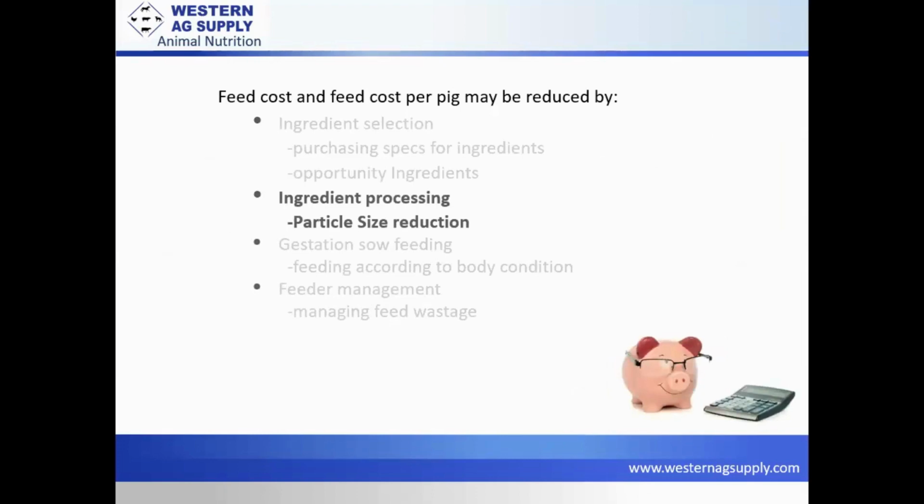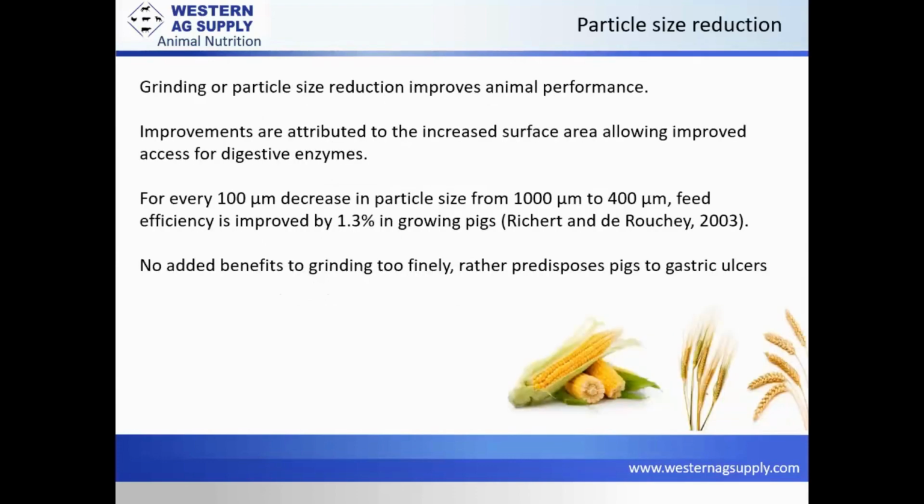So now we move on to ingredient processing, looking at grinding or particle size reduction. Grinding or particle size reduction improves animal performance in all stages of pig production, and the improvements are typically attributed to increased surface area, which allows for better access of the digestive enzymes. As a rule of thumb, for every 100 micron decrease in particle size, feed conversion improves by about 1.3% in growth finishing pigs. However, grinding too finely has no growth advantage and may have negative consequences on feed flow, and also predisposes pigs to gastric ulcers.